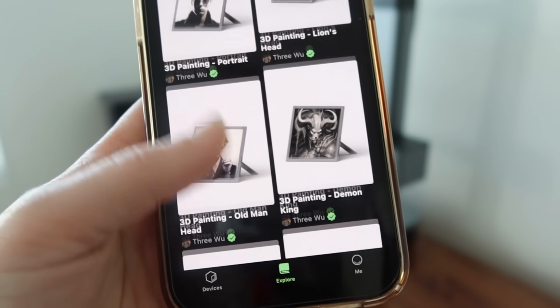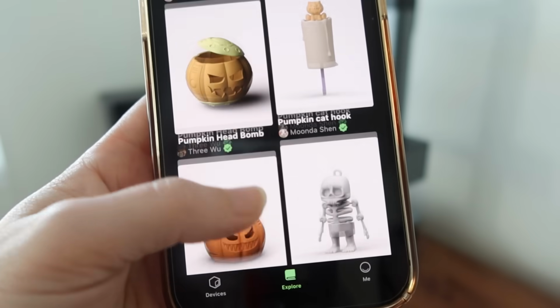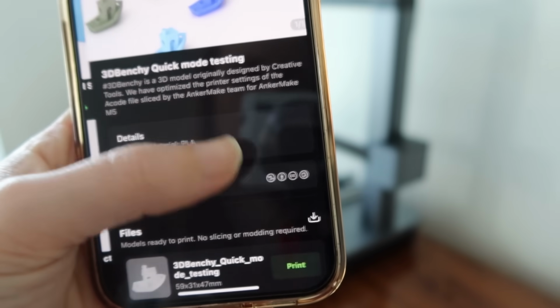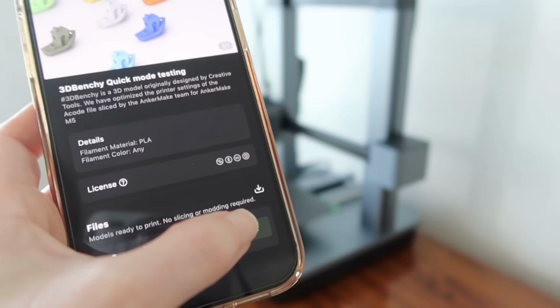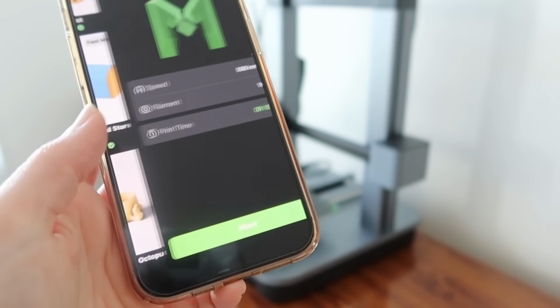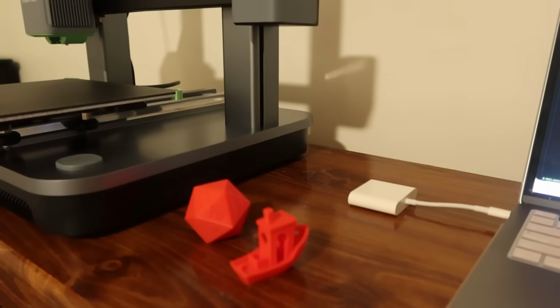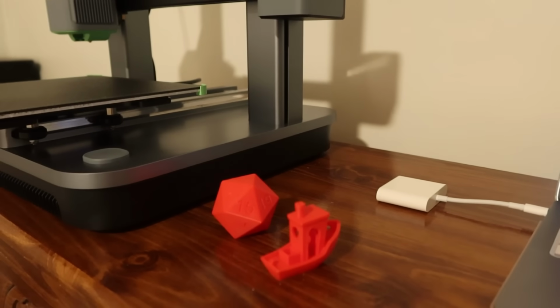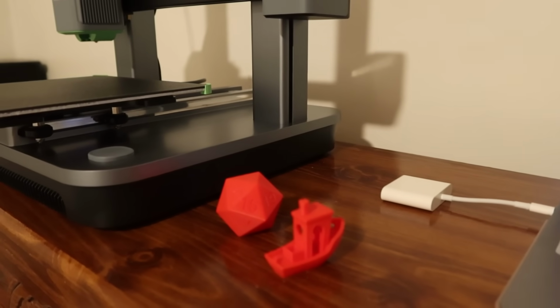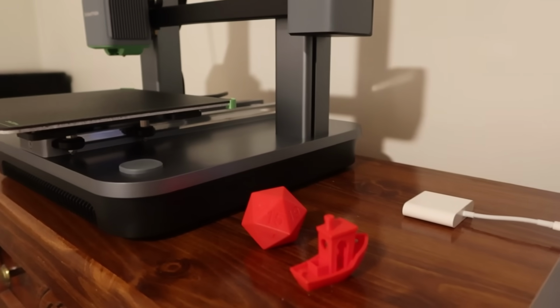The app also features a built-in model library which allows you to transfer the model wirelessly to the machine, and the M5C has a higher print speed than other 3D printers while also providing excellent quality. If you're looking for a beginner-friendly 3D printer, I highly recommend the AnkerMake M5C. I've never in my life used a 3D printer, and this has been really easy to operate.